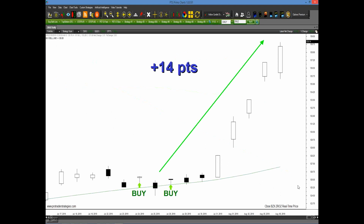Here's an example in ZROZ. This was in the end of July. As we can see here, price is kind of going sideways. We have a bar that closes above the 50, another one that closes above the 50. They're both in the top 25% of the range. They met all of the rules of the strategy. And about 3 or 4 days later, the stock started to take off.